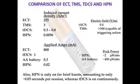In terms of applied amps or milliamps, ECT is 800 milliamps. TDCS is 1 milliamp, and for comparison, a AA battery is 0.3 milliamps, and HPN is only 0.02 milliamps. In addition, because HPN is only on for brief bursts, it amounts to only about 0.03 seconds per session, and I'll explain why that is in slides following this. But in contrast, TDCS is on continuously for, as I said, about 10 to 20 minutes. So there's a huge difference in amount of current that's being applied.